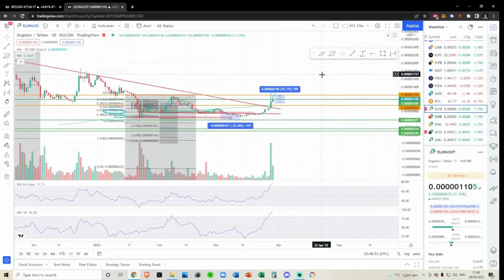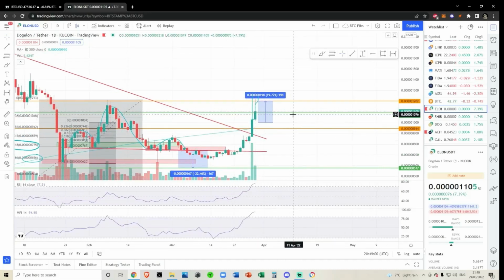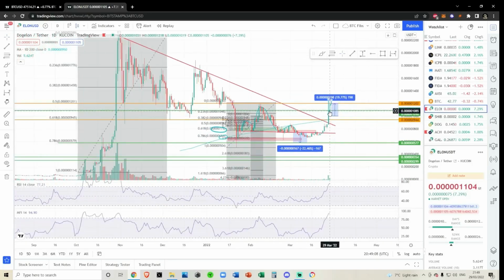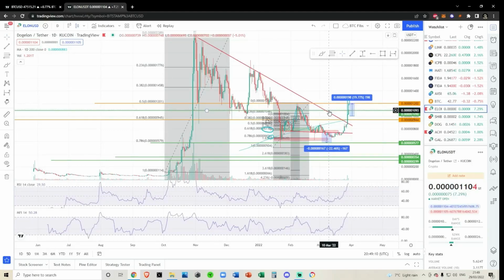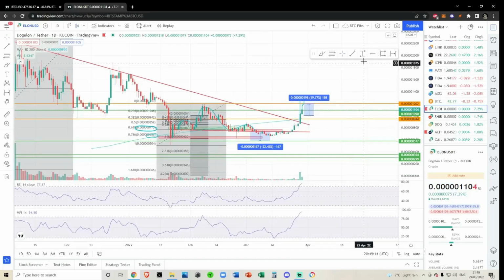And that's pretty much all I've got for you. On the daily, once again, we are still pretty overextended, so I would like to see this cool down before I do consider perhaps entering more of a position on Dogelon Mars, because this is looking really good. Basically right now I've got just over a 1% allocation to Dogelon Mars. The other day it was only a 1% allocation, but we've gone up like 66%.